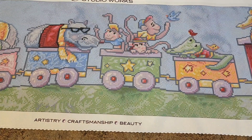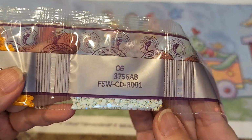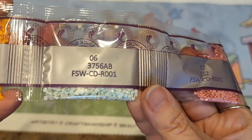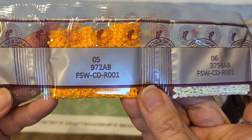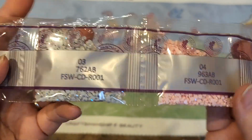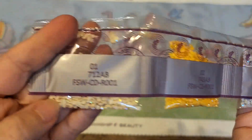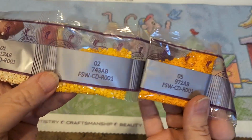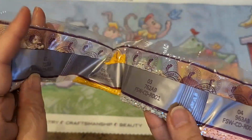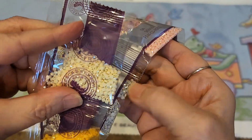Okay, now let's look at the ABs, now that we're to that point. First one was 3756. I call it mint. It's funny. When we got together, she was like, you always call that one mint. I said, it does. It has a little mint hue to it. 972, this bright orangey yellow. 963, a beautiful pink. Look at that. That is like a gray. 762, a light gray. There's another yellow. And this is like a taupe color. So you see we have an orangey yellow and a more true yellow. That's a taupe color. Put that next to this one and you can tell gray or taupe. See? That's like a taupe color is the gray.